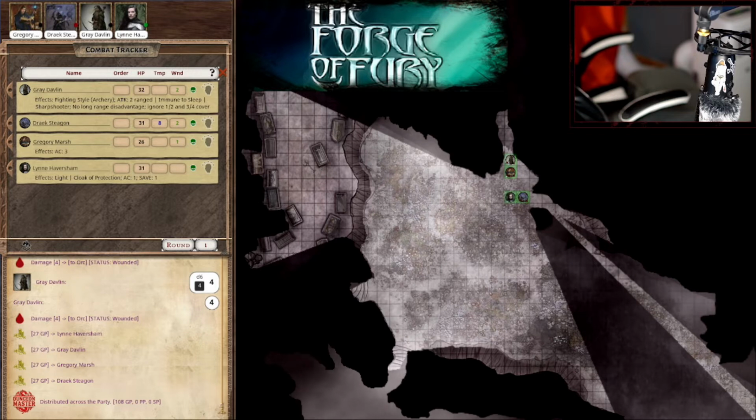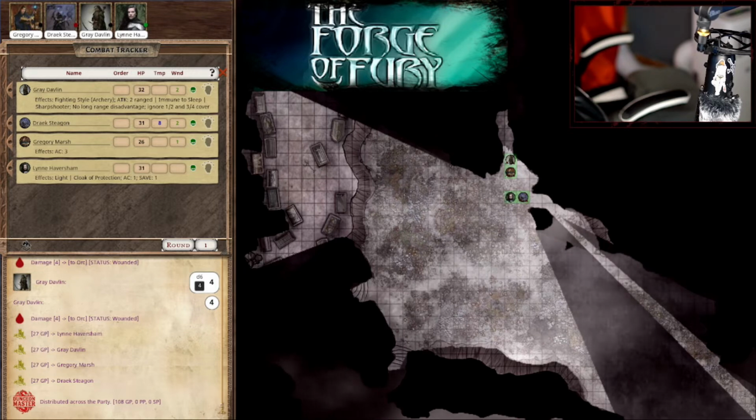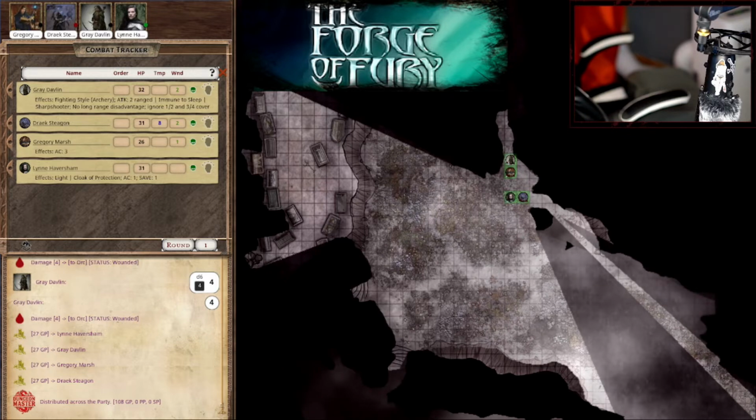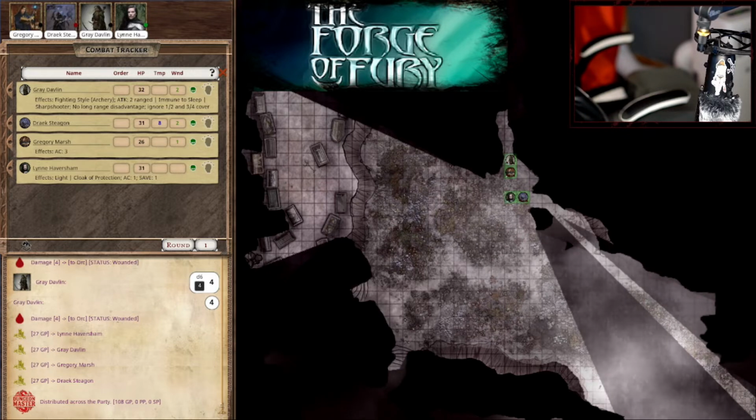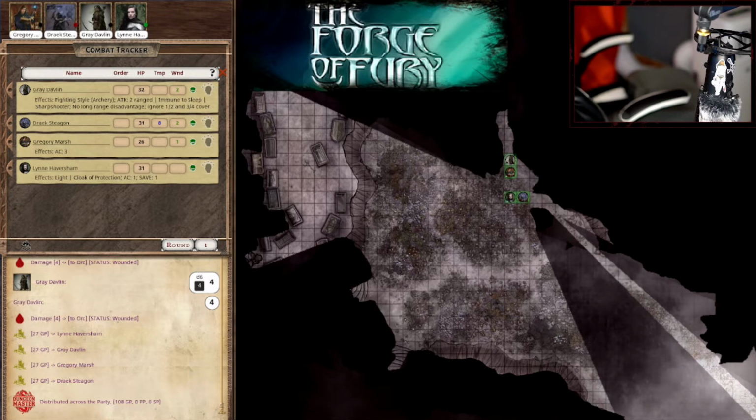I wonder, let's see if prestidigitation does anything. Or I could try beating on the ground with my mace. Prestidigitation might do it. Yeah, I have prestidigitation.